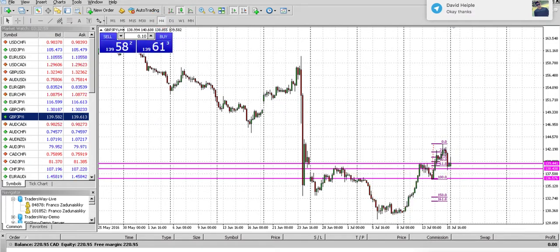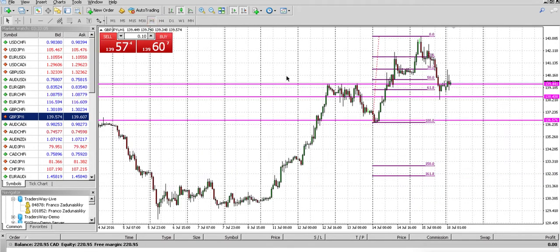And I'm just closing my application because it's always popping. So when I saw this huge area right here to watch, I just took the chance to buy right here, and it went up right there.